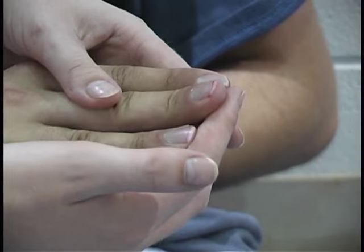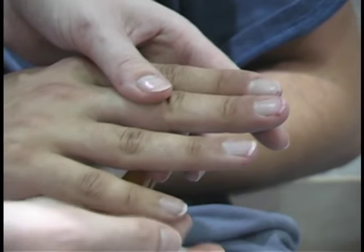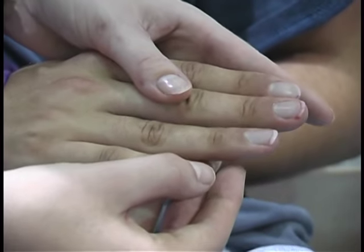Loosen the splint if the area becomes cold or discolored. If condition persists, call 911 immediately.